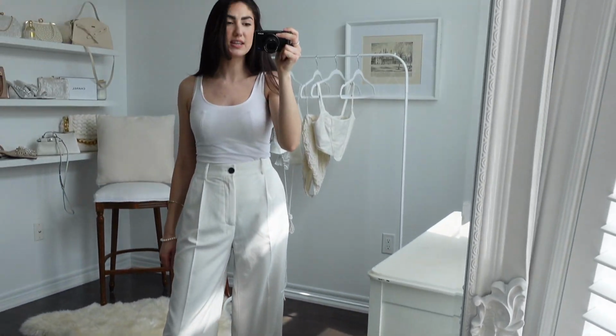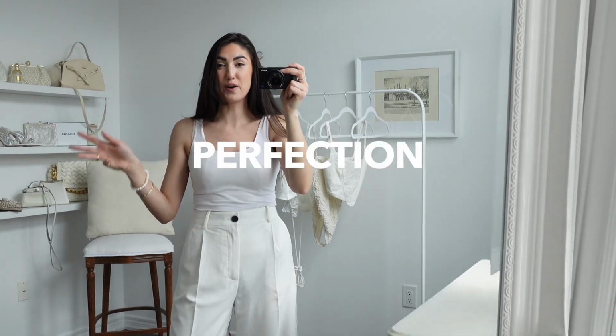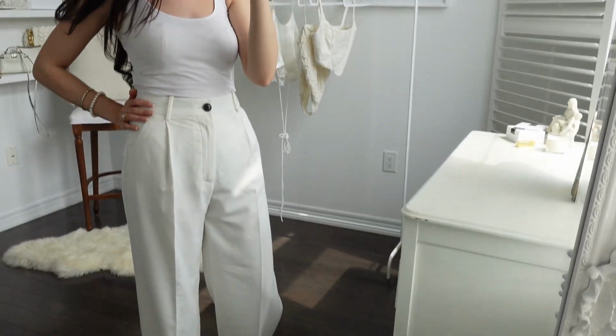I just think that these are the absolute summer perfection pants. They're perfection pants. I feel like I'm in Friends where they're talking about apartment pants. If you know, you know. Anyway, I think that these are so great.